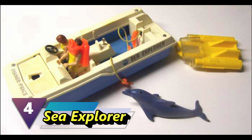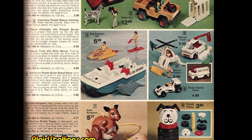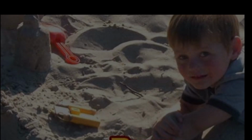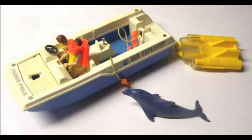Number 4, Sea Explorer. Fisher-Price ran this set for years, mostly because it was just such a great idea. 2 sea explorers, a boat that works, and a dolphin that squirts water. Sometimes it's mistakenly presented as a Flipper set. Also, if you were a kid who had this set and in 1978 didn't use it as a land speeder, what's wrong with you? As a side note to the durability of Fisher-Price, my son and I, about 10 years ago, were digging on the beach in the middle of nowhere and actually pulled up the sled from the Sea Explorer, and it's in perfect working order after being buried for what could have been 2 decades.